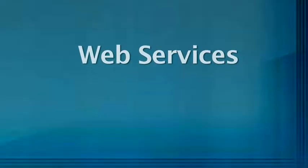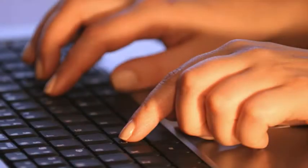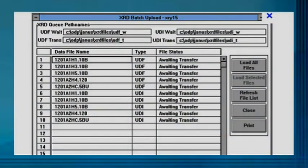First, let's look at web services and automating the inspection request process. Some companies order inspections manually by going to the vendor's website and typing in each individual inspection request. Another method is batch upload, which can be created in a spreadsheet or standard CSV format and then uploaded in a few easy steps. This saves time and money by not having to enter the orders online.